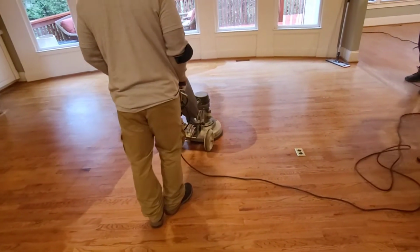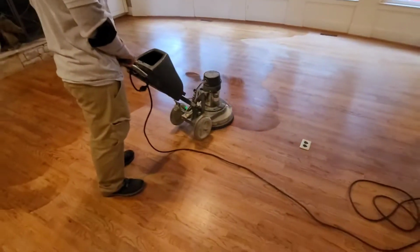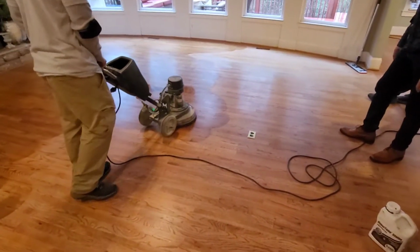Hey, Scobie, when we do Chad's floors, he's going to be at work. He's going to come back, and his floor is going to be purple. And we're going to throw some sprinkles in it. Yeah, throw some glitter in it.